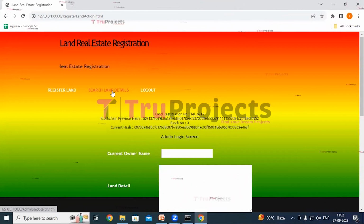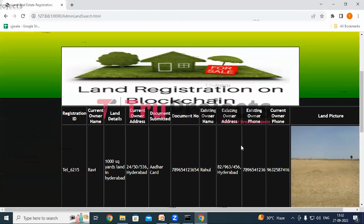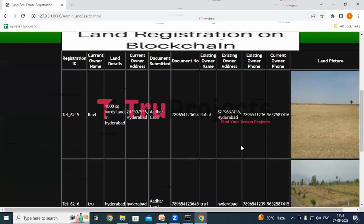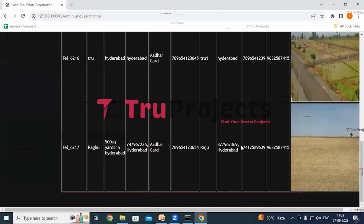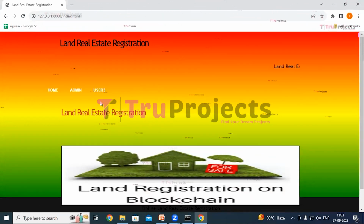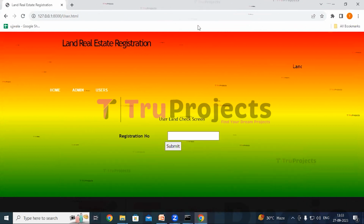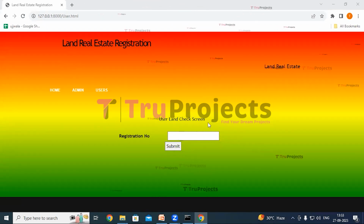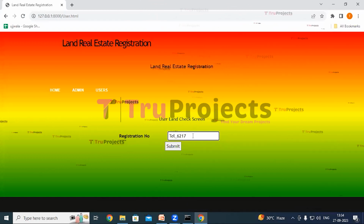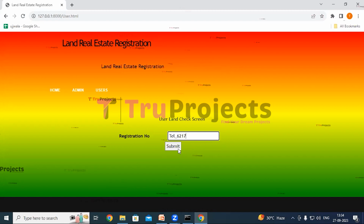Now click on the Search Land Details link. So here admin can view all registered plot details. Now click on Logout. Now click on the Users link. So here we can see a user land check screen and we have to enter the registration number here. So I'm giving this registration number which was generated previously, and now click on the Submit button.